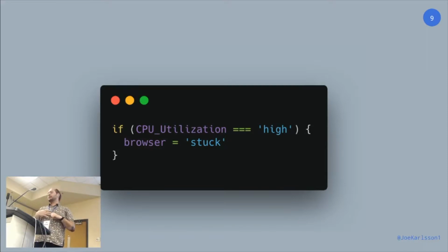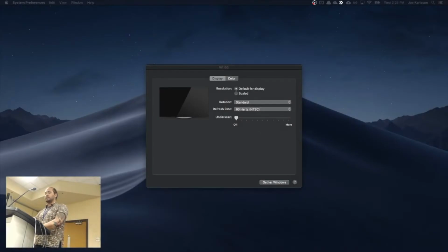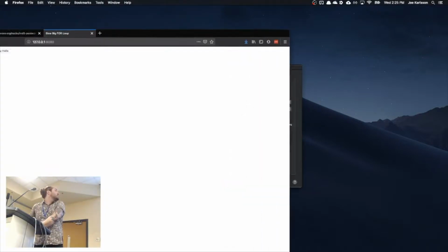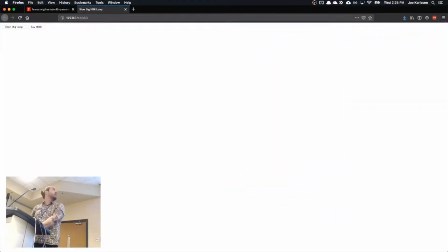So what happens, and maybe it's a good time to demo. Let's do a demo here real fast. Blah, blah, blah. Just recently switched to Firefox.